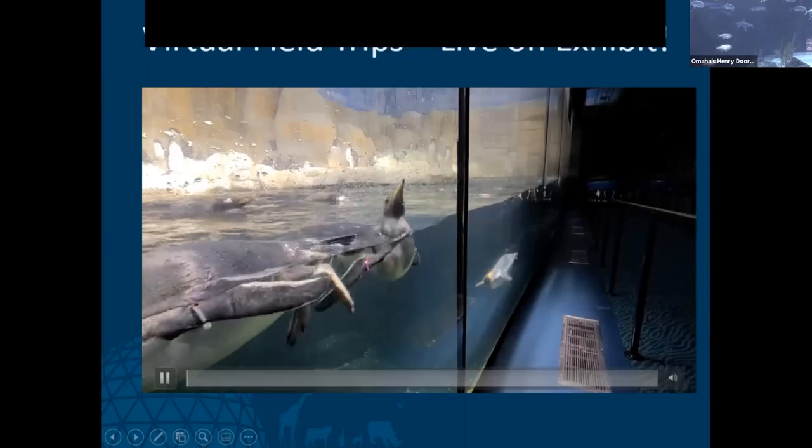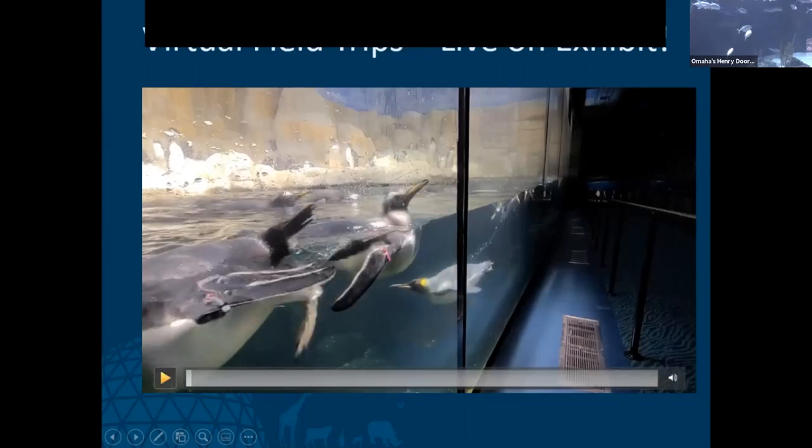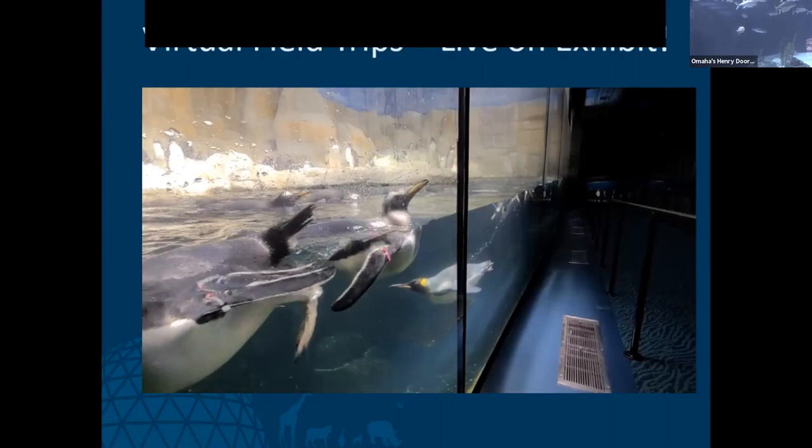I'm just going to skip ahead there. I couldn't quite get that to skip to the conservation message because we use that trash or treasure to teach kids about reducing, reusing, and recycling.